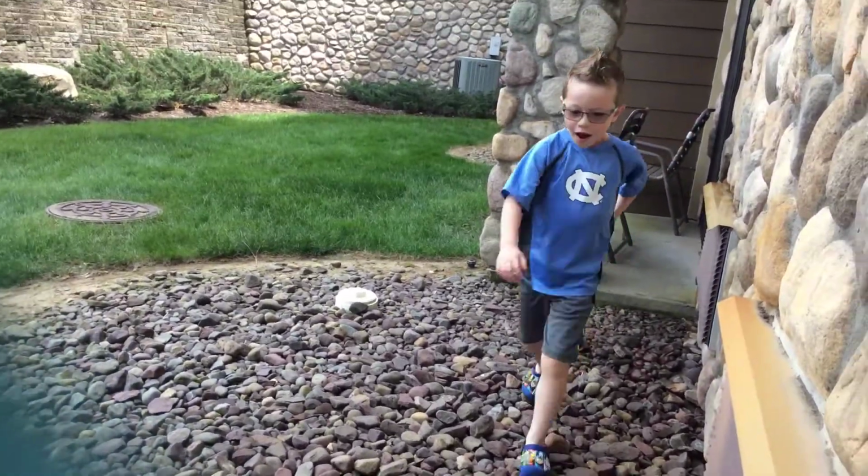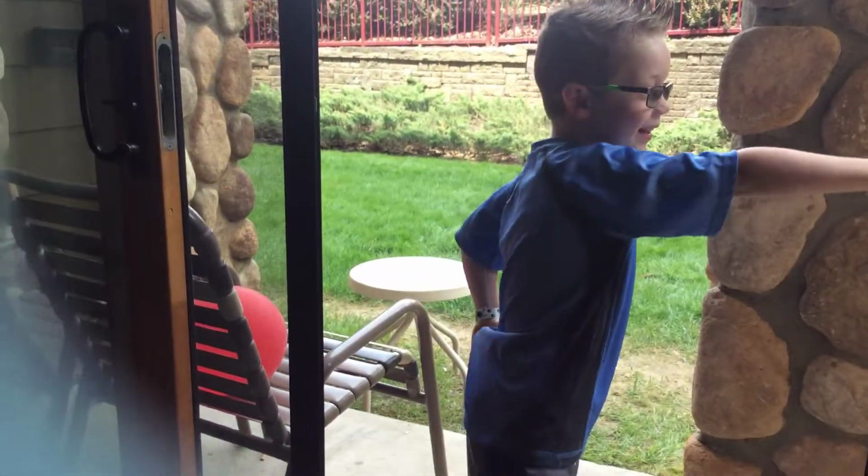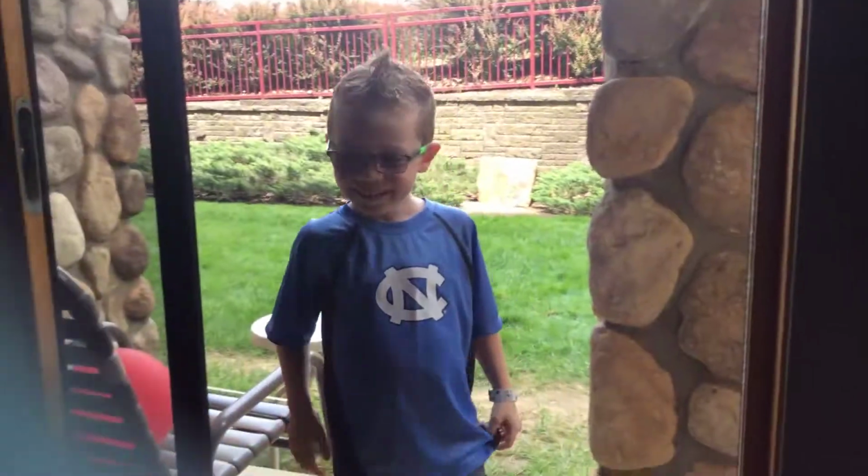Are there people in there? Yeah, there are like other people in there. Okay, let's go. Let's close this. Oh, you almost pinched my fingies. My fingies gone.